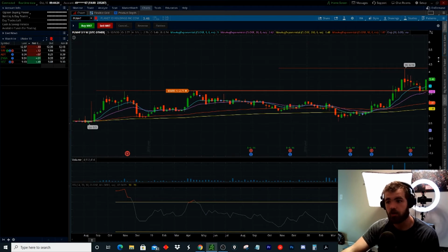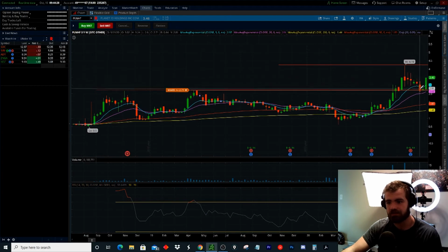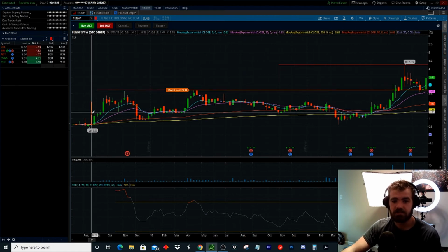And for long-term growth, I don't know. It's very hard for me to say. I do think we'll get some sell-off here. I do think that eventually it'll come back down to this overall support. I think that this stock is very volatile.